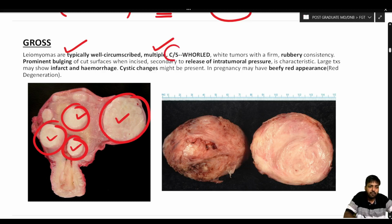Now if you cut the leiomyomas, the cut section is classically whorled. Whorled means this kind of appearance: round, there's a whorled appearance. It's a classical whorled appearance. And remember, on cut section they have a firm, rubbery consistency.